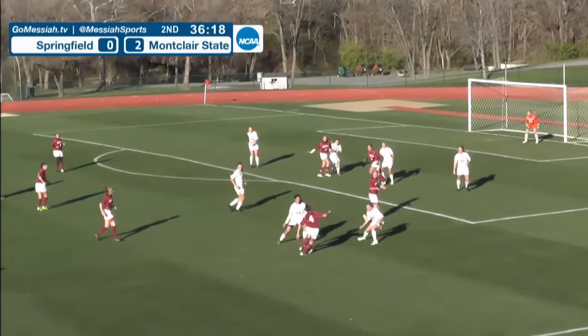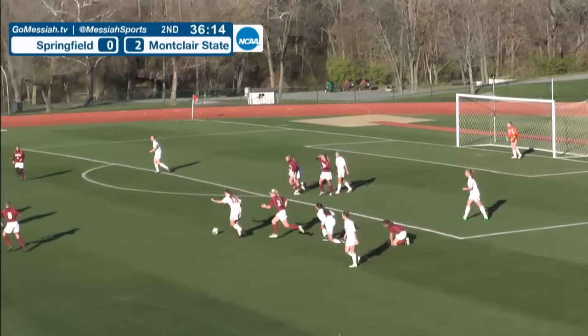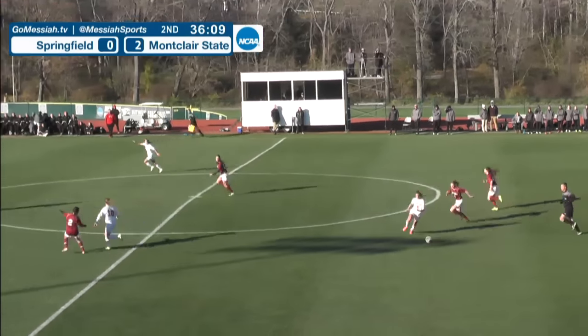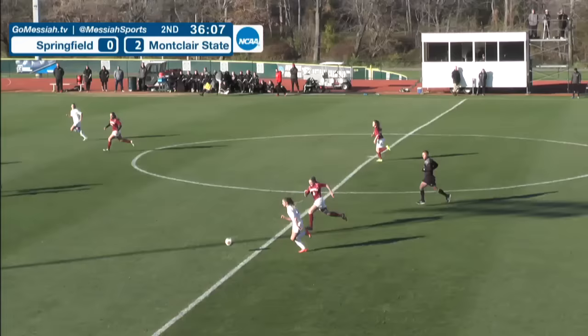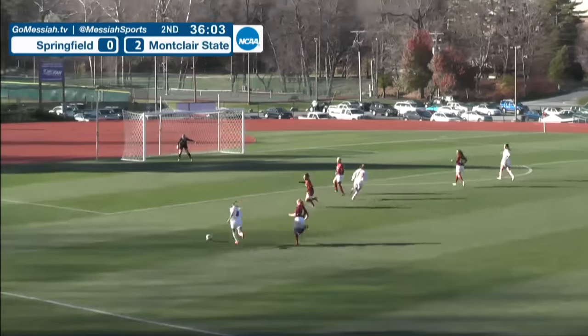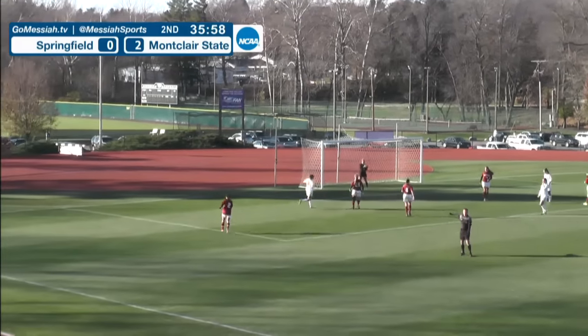That's just, every time she does it, it's more and more impressive. And contact, no foul on Montclair. Springfield, ooh, Springfield getting a shot in. Game getting very physical. Brooke Hattinger working back.